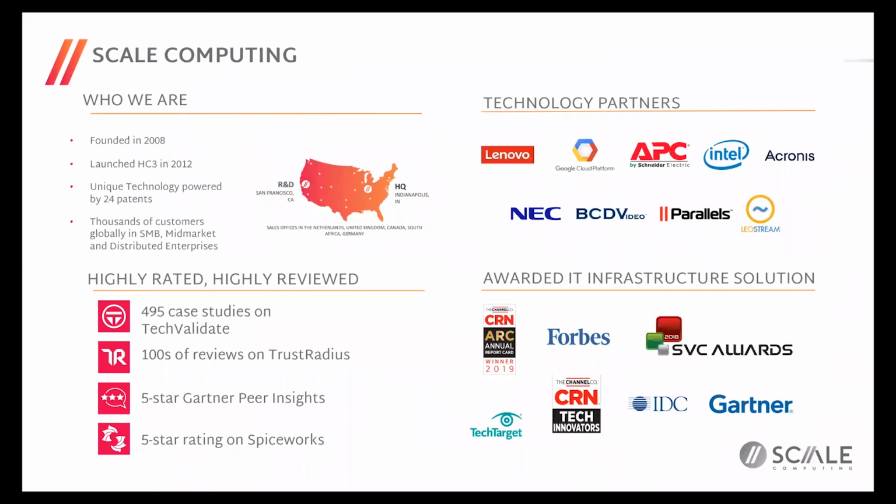So, setting the stage. Scale Computing is a company. If you have not heard of us, we'll take a few minutes here to give you a brief history and introduction to Scale as a company. We were founded in 2008, and for about 4 years we had a scale out storage product, but the end game was always the product that we currently support, which is HC3, launched in 2012. We currently have around 3,500 customers and over 10,000 nodes deployed globally. Even though you may not have heard of us, I like to say we're the best kept secret in the industry. We don't spend tons of money on marketing.